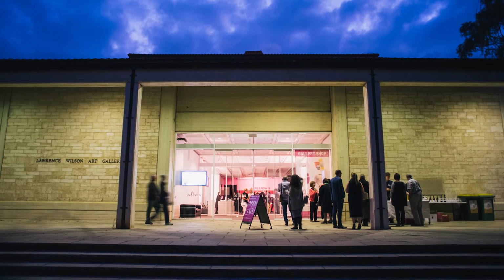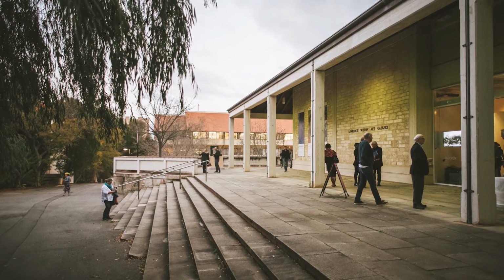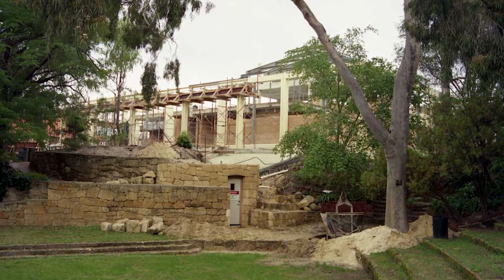At the time of the gallery's opening, I was the first curator of art. I had to prepare the opening exhibition, which was called Highlights of the Permanent Collection. I think it's important to reflect on the past and look back how we've come a long way and how we value the arts.